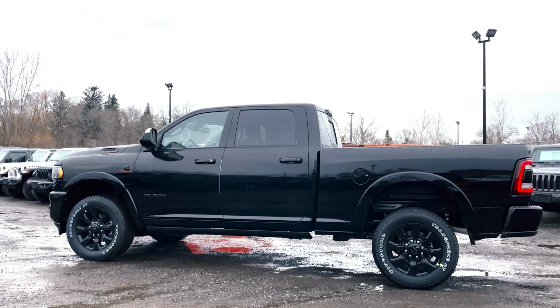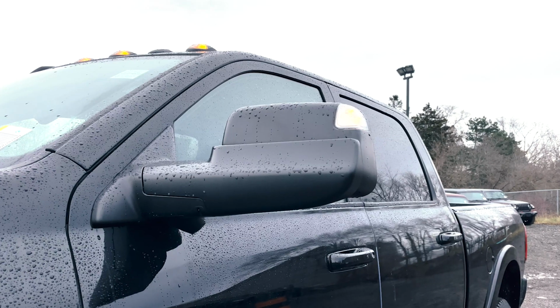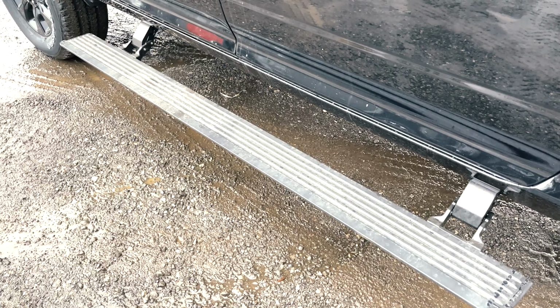And also standard, you're going to get your body color door handles, but they're going to have some chrome on them. Same thing goes with your side mirrors. They're still going to be power tow mirrors, but obviously they're going to be in chrome. One thing that I do love that the Limiteds already come with are your power side steps, which are very, very convenient.